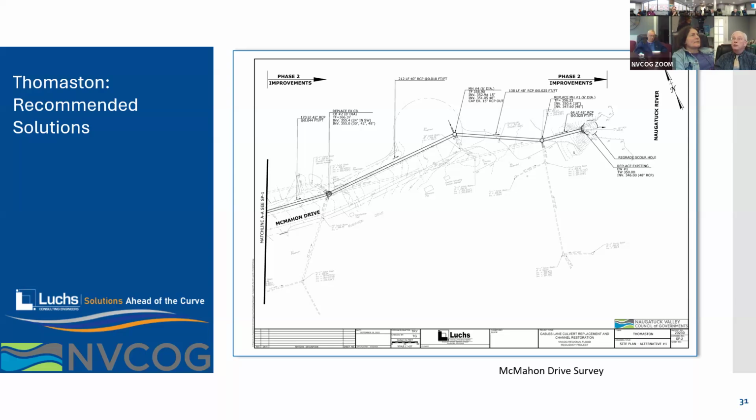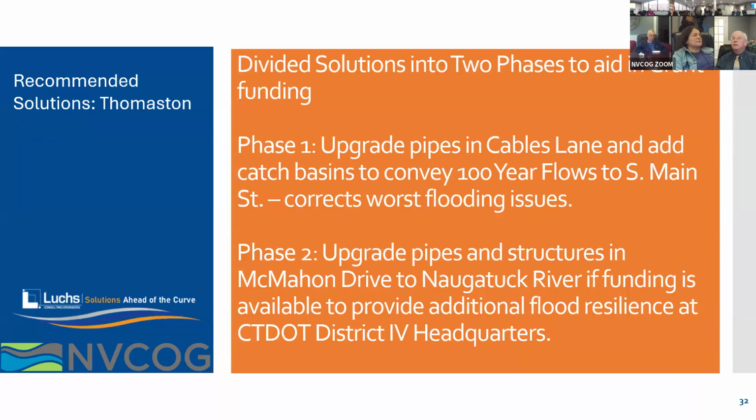So this is what we're proposing and recommending, and we just need to review the designs with the town and the DOT. But we think this is a very robust system that would alleviate a lot of flooding problems for Thomaston. And that's it, if there are any questions.